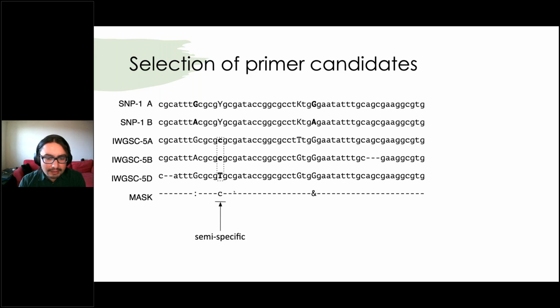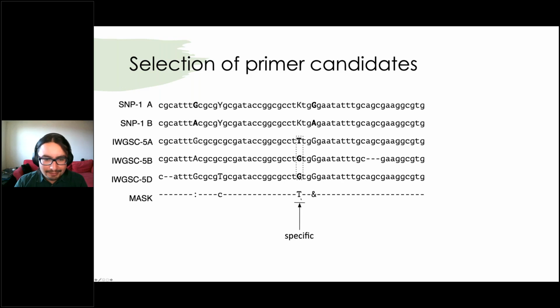And then the next thing to look at is which differences you have. In this case, we have this T here, but because we are looking at markers against chromosome 5B, we call this T a semi-specific variation between the varieties. Because if you want to amplify B, your template will amplify B and A. Sorry, in the example we're looking at chromosome 5A. In this case, because we have T here, if we want to amplify to T, we can make a template starting here that will only amplify the reference, or will only amplify the chromosome 5A.